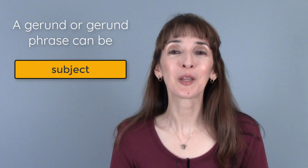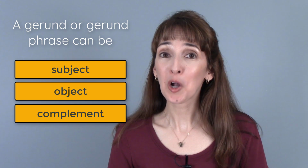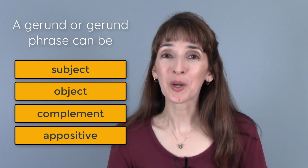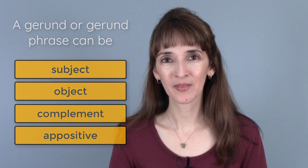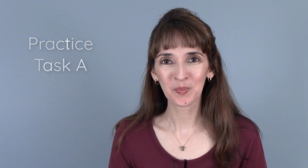To summarize, a gerund or gerund phrase can be a subject, object, complement, or an appositive. Try completing these sentences for practice. Share your ideas in the comments.